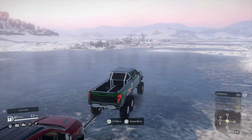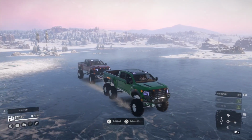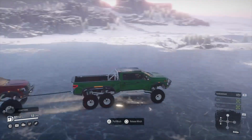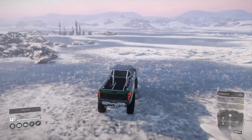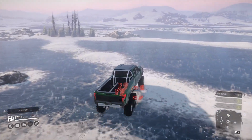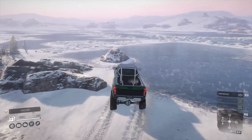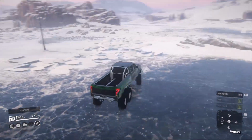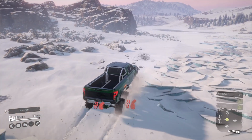The six-wheel version's obviously got an extra axle and an extra pair of tyres, so it spreads its weight better. But to accommodate that double rear axle, they've made the tyres a little bit smaller. I think this has got 42 or 43 inch tyres, whereas the four-wheeled version has got, I believe, 47 inch tyres. So it's not a whole lot of difference, but it's 4 inches.